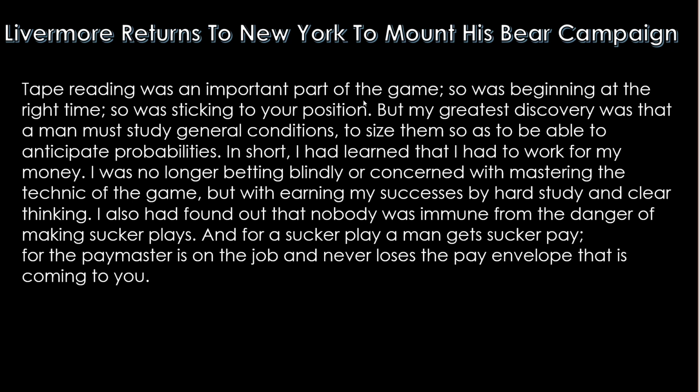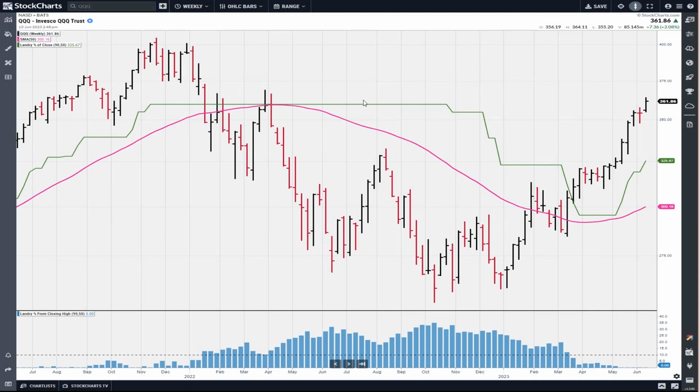It took me a while to wrap my head around it, because old time language or old time books have a bit of a flowery language about the way they talk about things. But the point is that if you're doing sucker plays, you're going to get sucker pay. And by sucker pay, he means you're going to lose money. That's just a weird way of putting it.